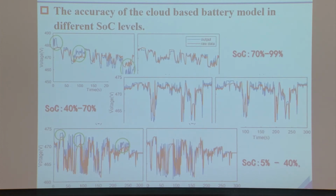These four figures show the accuracy of the cloud-based battery model at different state of charge levels. The left one is the model based on the neural network algorithm. The right one is the result of the deep learning algorithm-based model. When the state of charge is between 70% to 99% and 5% to 40%, the accuracy of the deep learning-based model is much greater than that of the neural network algorithm-based model. The reason is that the deep learning algorithm can fully utilize the deep features in data.